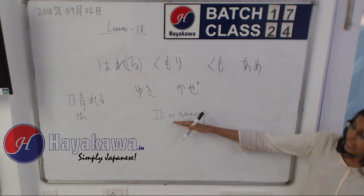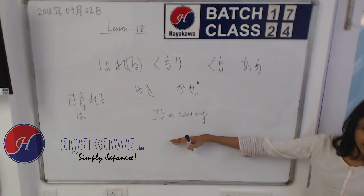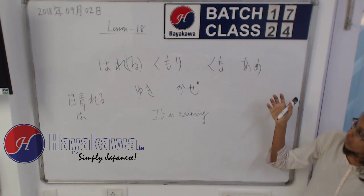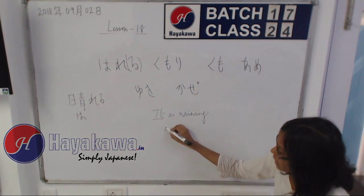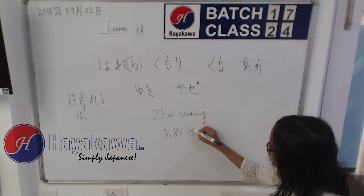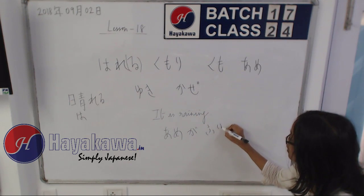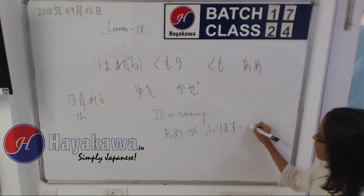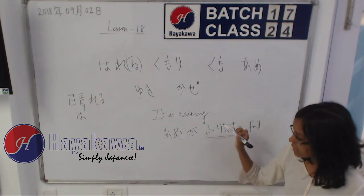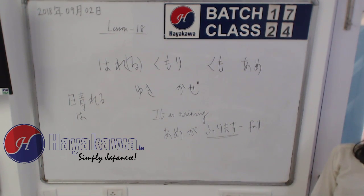It is raining. Now, directly you cannot translate this, okay? So you have to imagine it in the Japanese way. They say, literally, rain is falling. So it will be ame ga furimasu. Now, furimasu is to fall, but you don't use furimasu for anything else except rain. Rain is falling from the sky. Ame ga furimasu. How do you say it is raining right now?